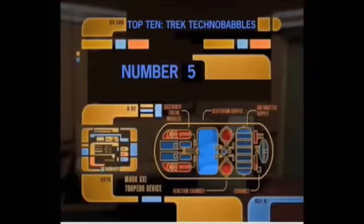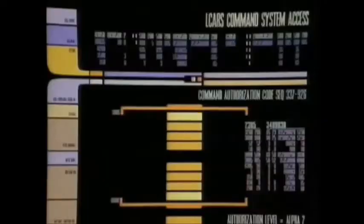Number 5. Computer, establish a security code for access to all functions previously transferred to bridge. Enter code. 173467321 Charlie. 8675777 Tango 732 Victor. 7311788 E equals MC squared.